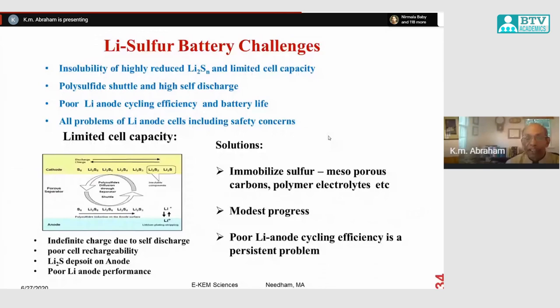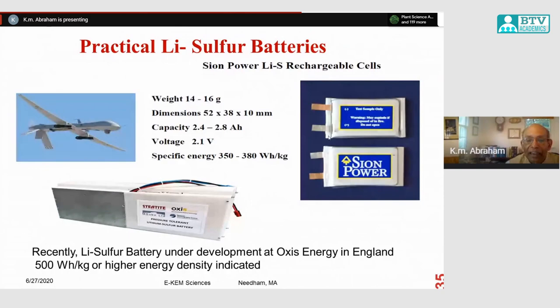A lot of people around the world are working on it today because this is one of the potential battery systems that can provide a significantly higher energy density. There are a couple of companies that have come up with lithium sulfur battery packs for applications. This is a battery made by Scion Power.